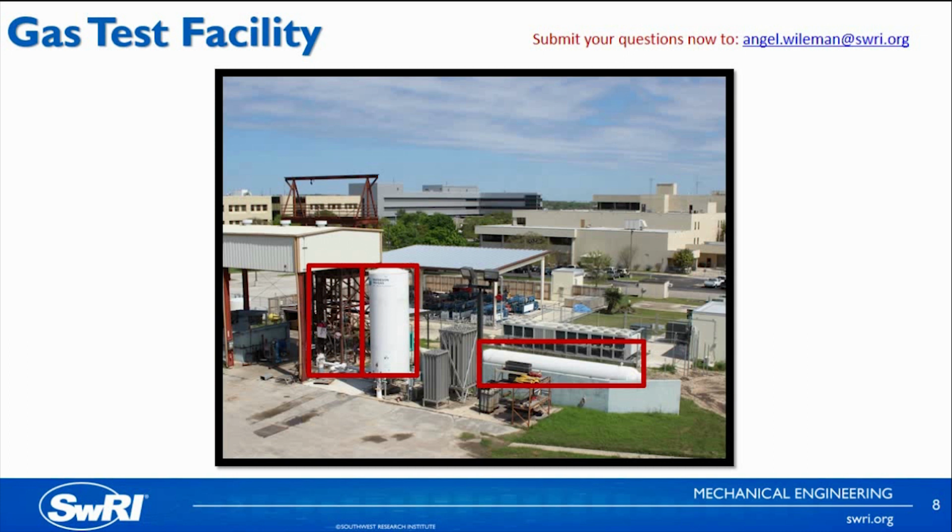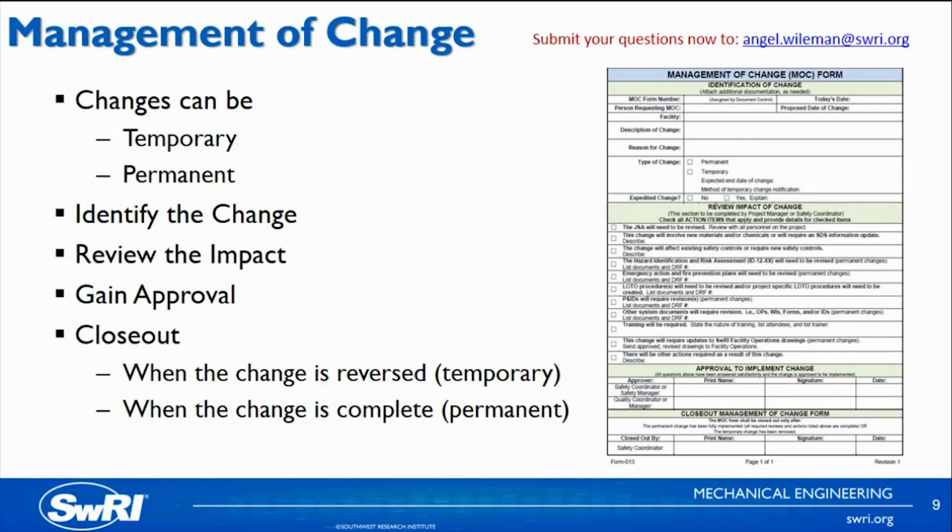For any changes to this system, we would initiate an MOC. The changes we track can be permanent or temporary. So a temporary change would be something that would be implemented for the requirements of a single project, and the expectation would be that you return the facility to its original condition. Or a permanent facility change would be something that you implement that would last forever. Either way, we would fill out our management of change form and use the top portion to describe the change that will happen and whether it will be a permanent or temporary change.